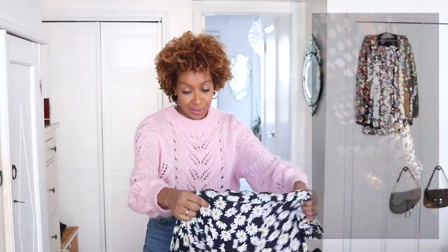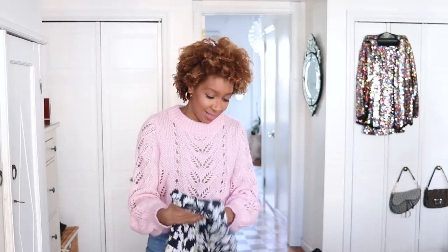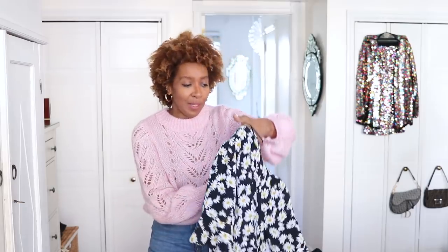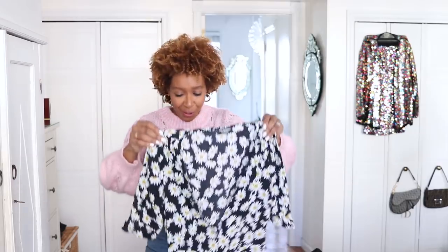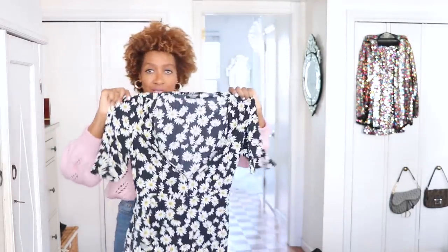And then I found, speaking of daisy print, because I love it so much, I ended up finding this dress. Now I found it for the whopping price of $4 from a thrift shop. And it is a daisy print shirt dress. It's basically just got cap sleeves, a little bit of ruffle on the end of the sleeves.